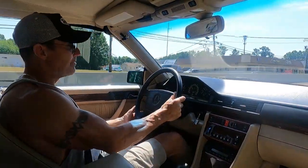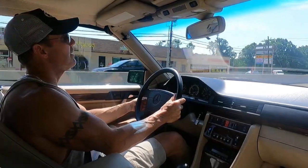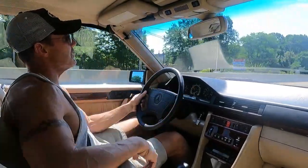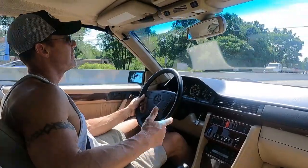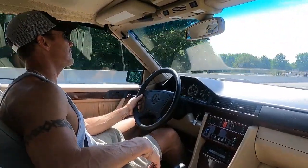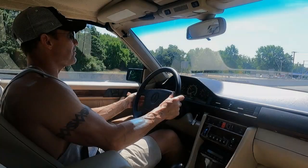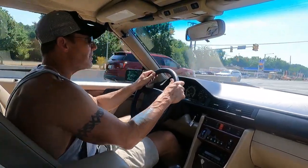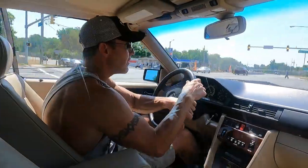Very rigid for a convertible. The 124 convertibles are very rigid cars. They drive like a coupe. I mean, you don't feel like you're in a convertible. Some of the cars that are convertibles are real loosey-goosey and sloppy. This car drives tight.